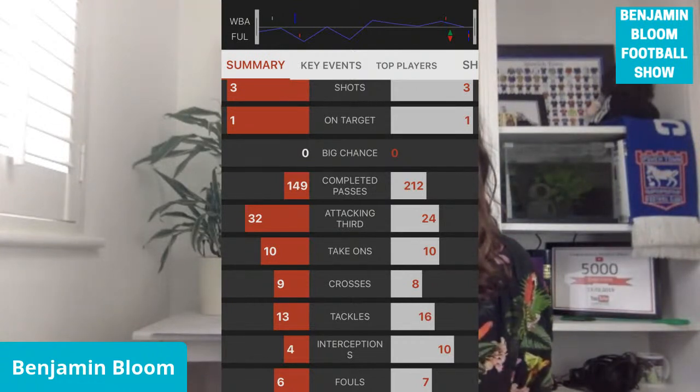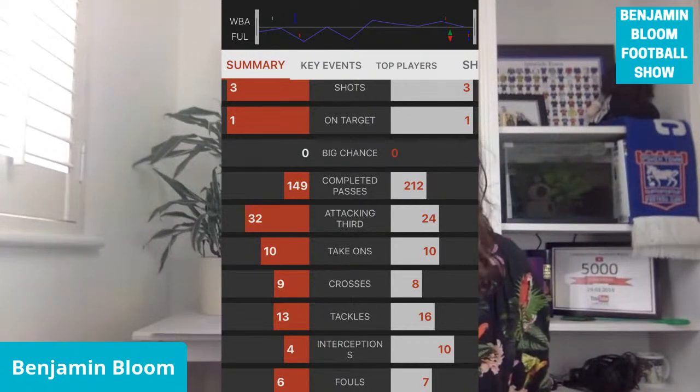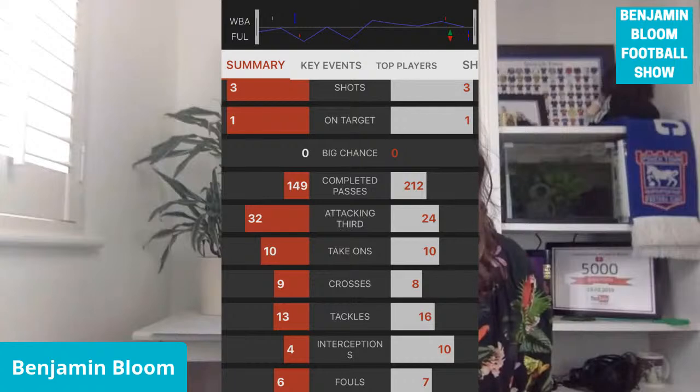Fulham ahead there on completed passes, 212, but West Brom with more passes in the final third, indeed, they're 32. Really tight otherwise, 10 take-ons apiece, 9 crosses to 8. And then we're into tackles, interceptions and fouls. Not much happening, not much going on. Is it going to be one mistake? Is it going to be a refereeing decision? Is it going to be one piece of quality? It's very, very tight indeed.